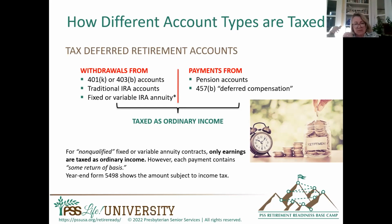You have basis, and when you take money out of a non-qualified annuity, some of it is return of premium, some of it is your earnings. Only the earnings are taxed as ordinary income. From the payments you might receive, income you receive in retirement, your pension is fully taxable.